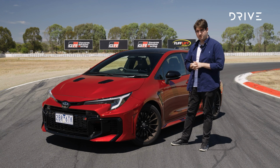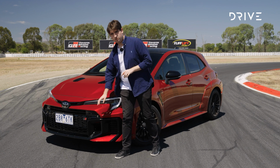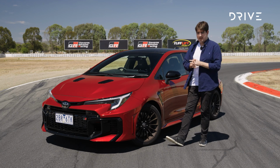Visual updates for 2025 are focused on this new front end. You can see different front bumper, bigger air intakes to also accommodate that new automatic transmission cooler that obviously you get on auto versions of this car. The rest of the car is pretty much the same visually speaking.